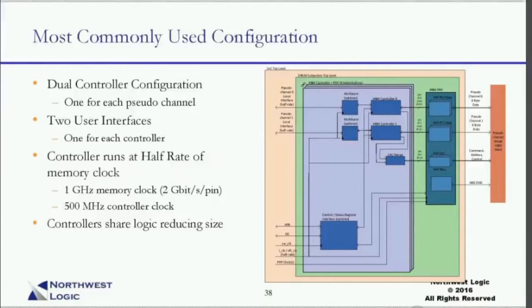HBM is divided up into 8 128-bit channels. Each of those 128-bit channels is divided up into 2 64-bit pseudo channels. So in this situation, we have 2 controllers, one for each pseudo channel, and then the user can interact directly with each of those 2 controllers. We have other configurations where there's a single controller controlling both pseudo channels, etc.